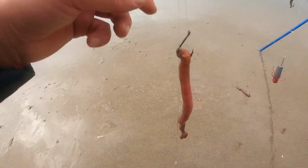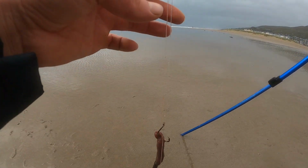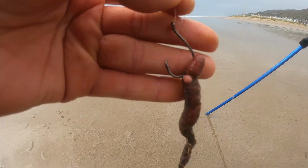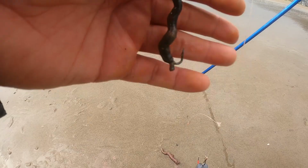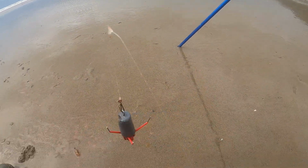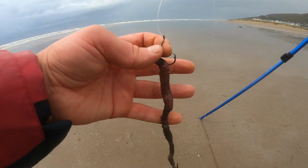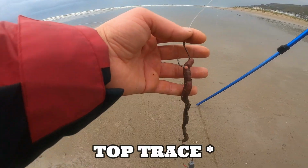A 6-ounce gripper, 30 pound straight through amnesia. On the other one, exactly the same setup but different hooks on there. A circle 3/0 and a 2/0 O'Shaughnessy, 6-ounce gripper and a long bottom trace there. What it does, any bottom feeders will take this, and the bass tend to go for the top trace. They do take the bottom trace, but most of the time they go for the top trace.